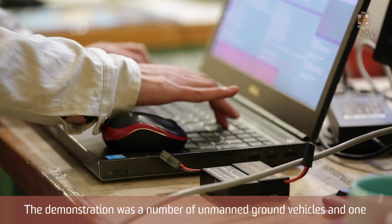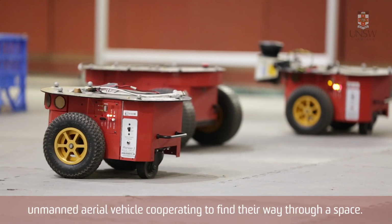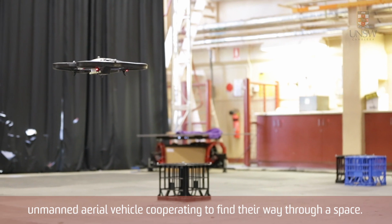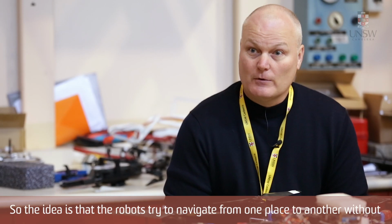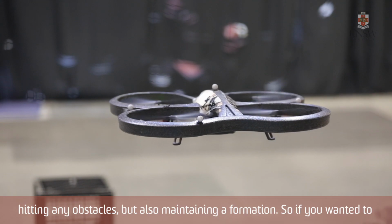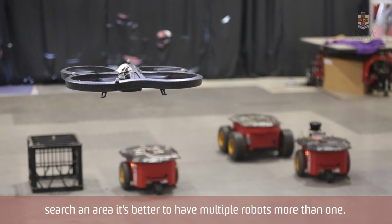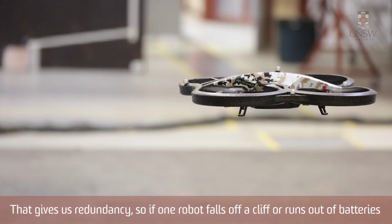So the demonstration was a number of unmanned ground vehicles and one unmanned aerial vehicle cooperating to find their way through a space. So the idea is that the robots are trying to navigate from one place to another without hitting any obstacles, but also maintaining a formation. So if you wanted to search an area, it's better to have multiple robots, more than one.